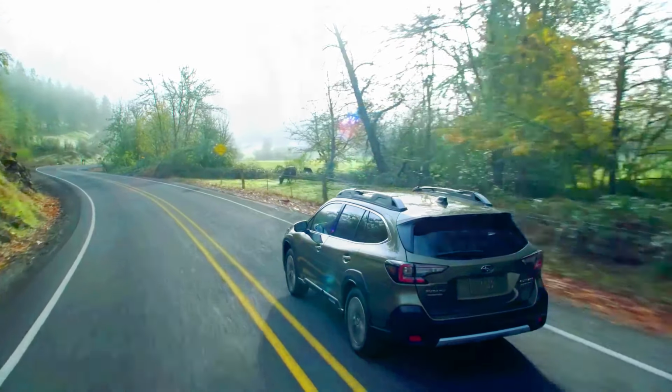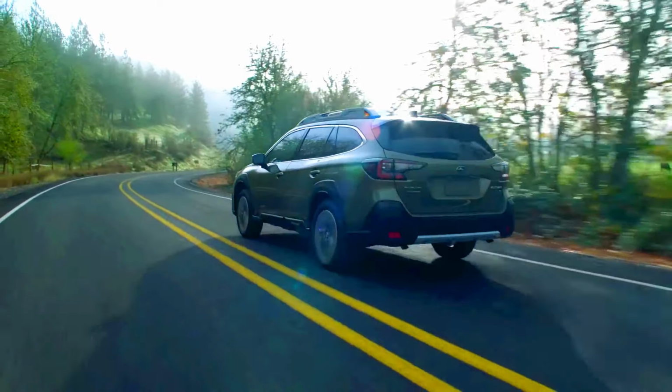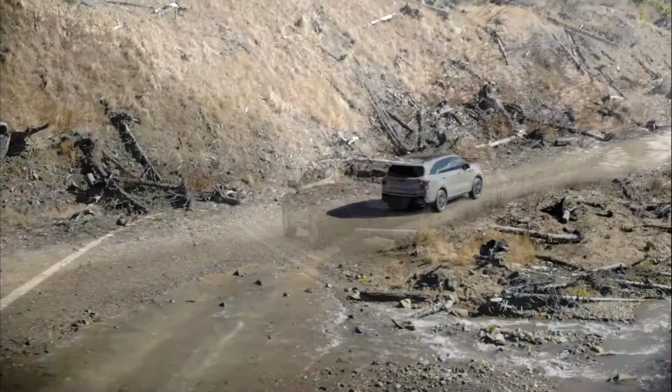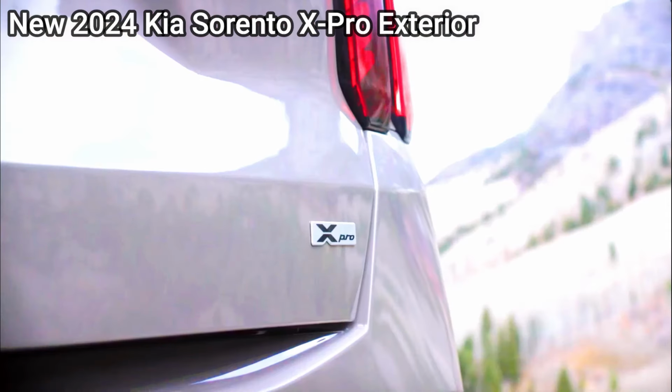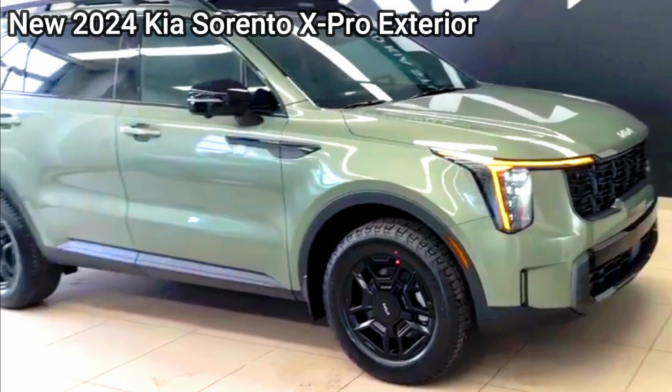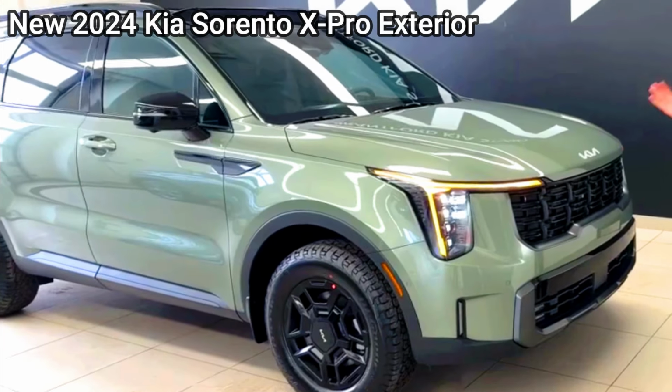Overall, the Kia Sorento X-Pro is a great choice for a family SUV that offers a good balance of on-road comfort, off-road capability, and technology. The Subaru Outback Wilderness is a better option for those who prioritize off-road capability and fuel efficiency.